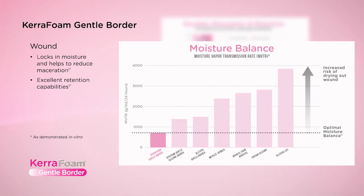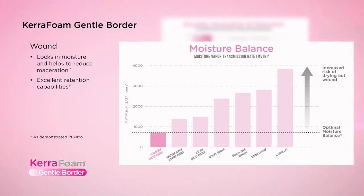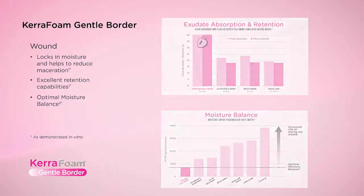The next graph shows how KerraFoam compares to other foam dressings in relation to moisture balance. While some dressings have a higher moisture vapor transmission rate to compensate for a lower absorption capacity, KerraFoam has been specifically designed with a lower MVTR to maintain an optimal moisture balance as identified in recent literature.